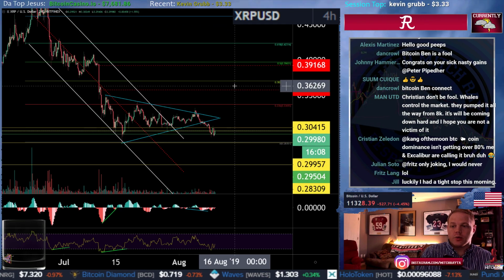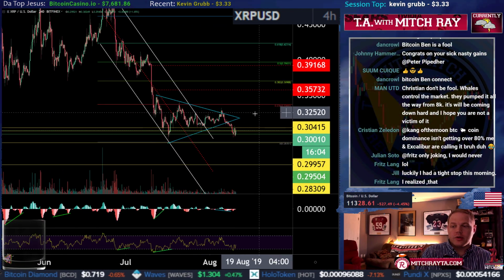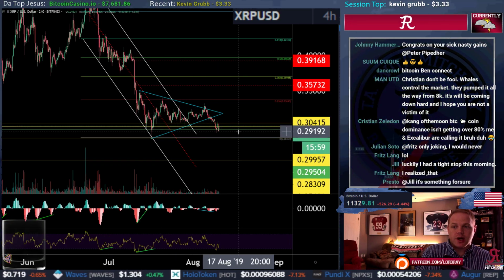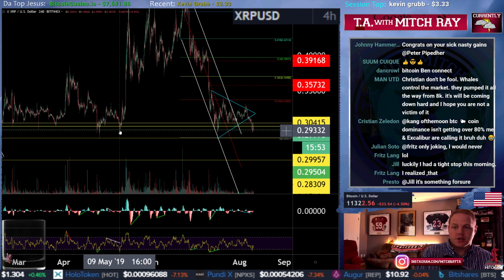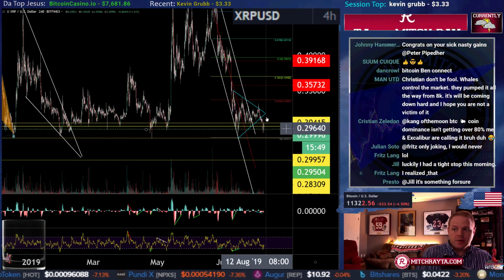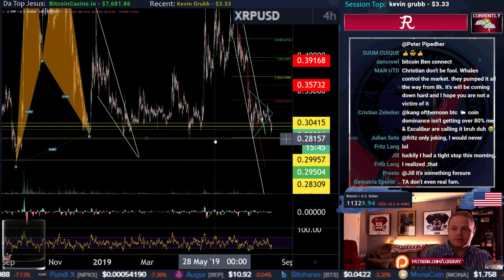XRP, a whole bunch of whatever, man, right? Any kind of formal pattern, I don't know. You were in some sort of price contraction, you broke out of it, and now you're just holding support, right? Holding some scrubby support, 29.504 cents, that we hit a couple times. You hit it again, and you're bouncing, but not much, right?